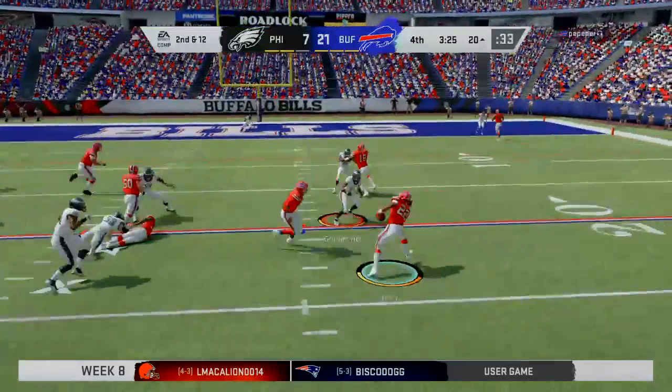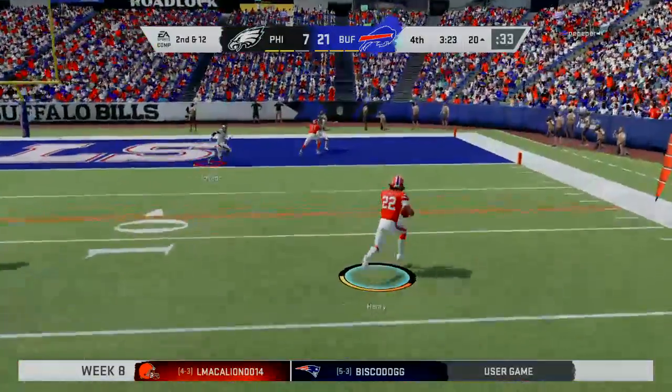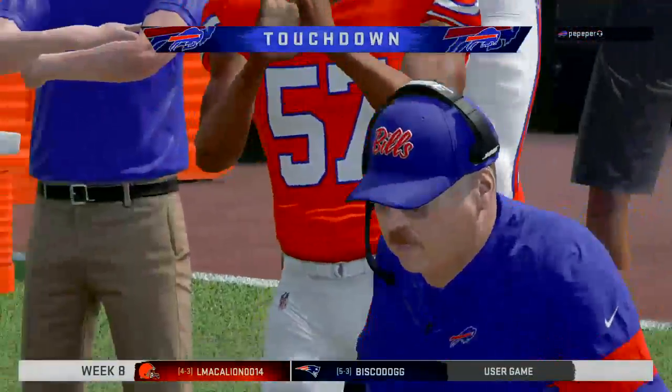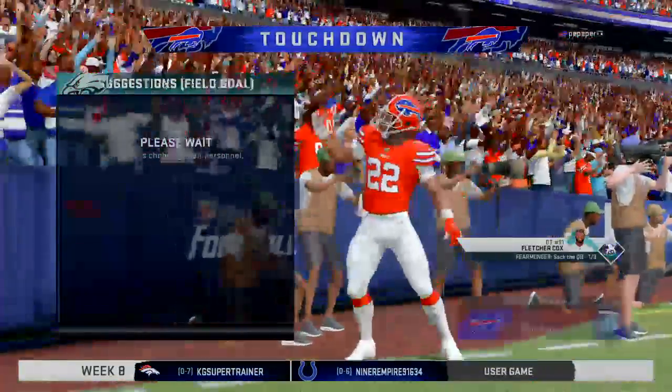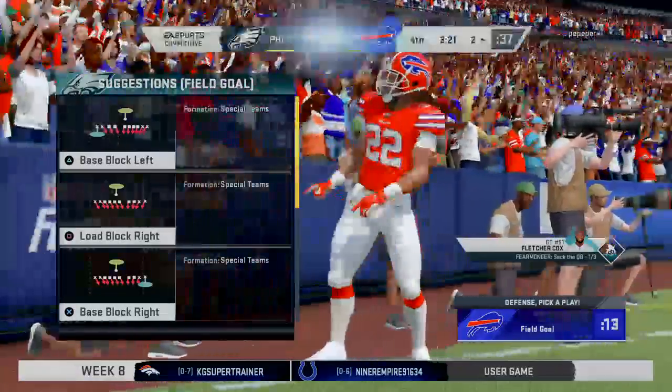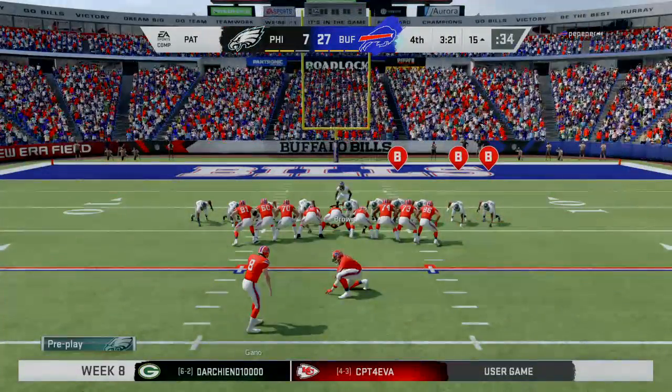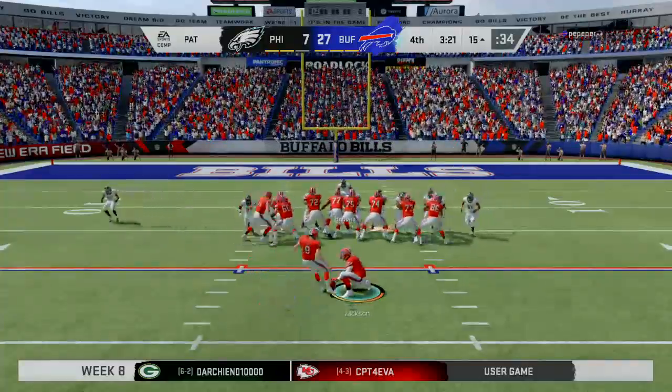Jameis now going to run the option to the right. He'll pitch it, and he is into the end zone for a Buffalo touchdown. Derrick Henry with his 2nd touchdown of the game, 4th of the year. And the Bills will add on to their lead.